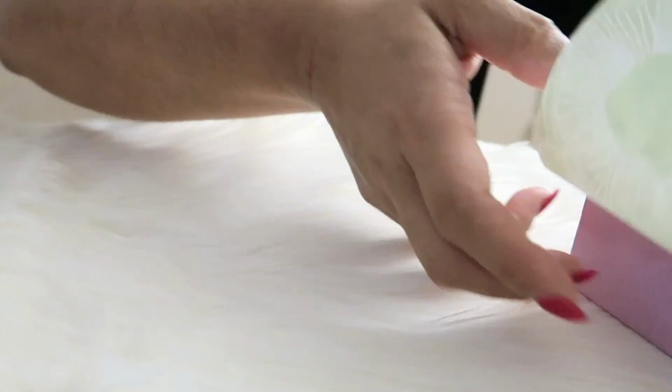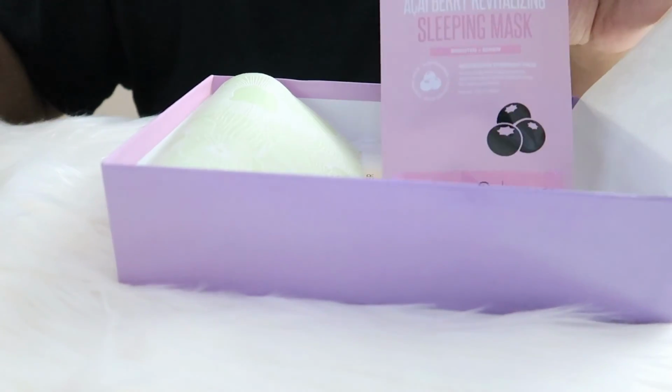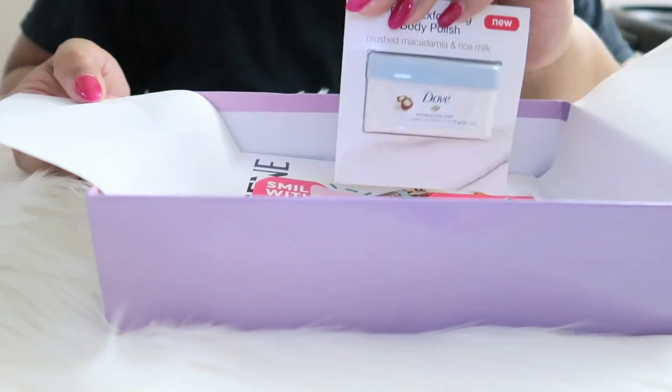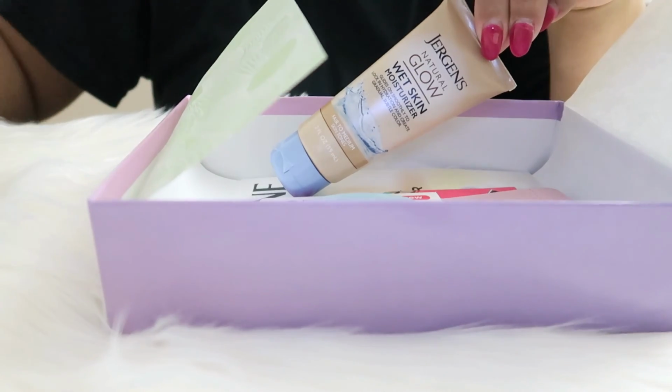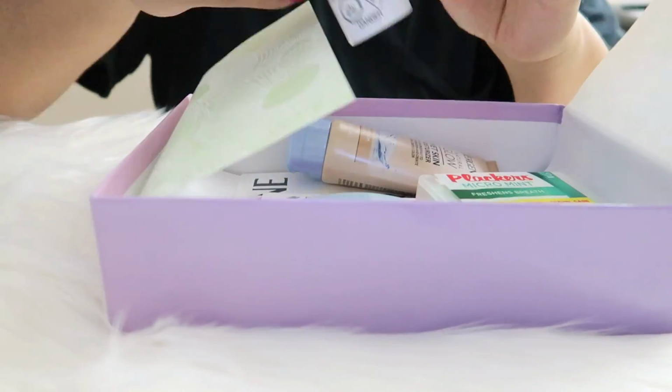You know, it's free, and why not? You get free samples. You get to try these samples out before you buy it, and you didn't even have to pay for it. If you like it, you pay the full price. So I think it's pretty cool. That's the reason why I signed up for it. You can never go wrong with it. Free samples, why not, right?